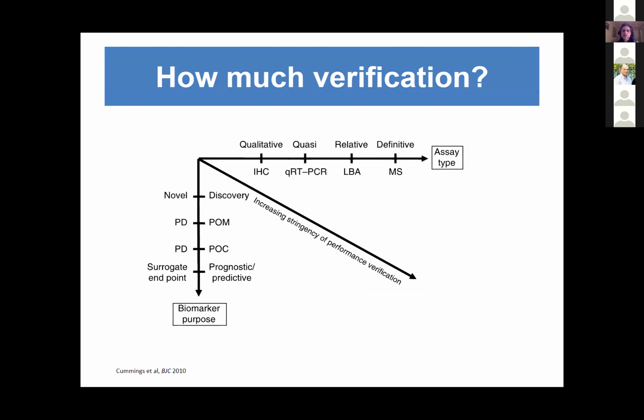So the question that we're often faced with by a lot of my collaborators is, how much verification do we need for the biomarker? And it all depends. The answer is, what is the purpose of the biomarker? As you can see, if the purpose is to use it as a prognostic or predictive factor, then there is a higher stringency in terms of performance verification. So definitely we want to make sure the level of evidence for the biomarker is high.